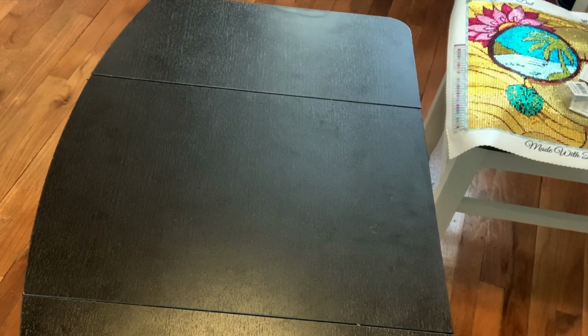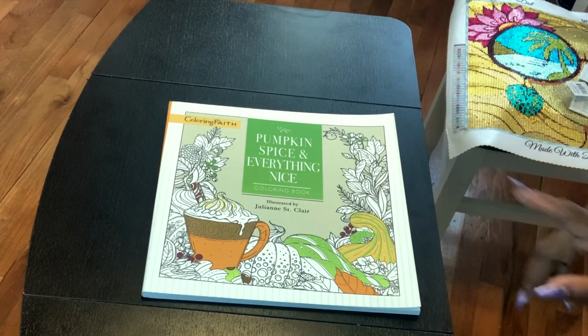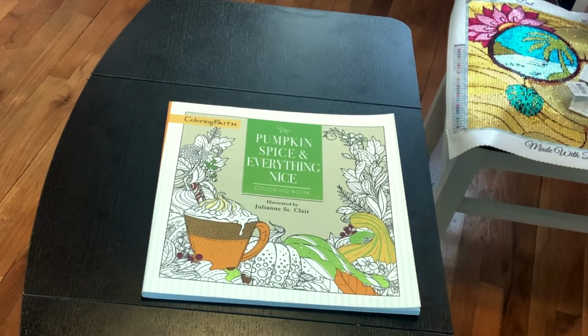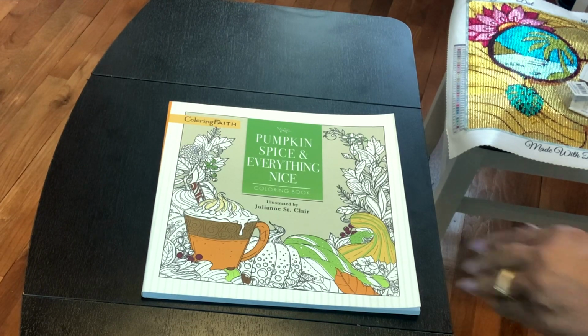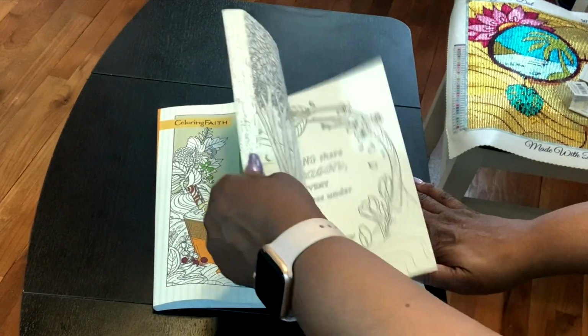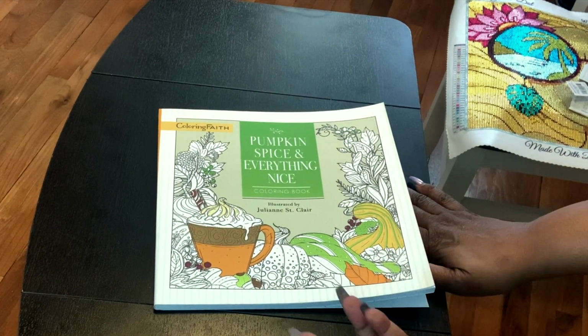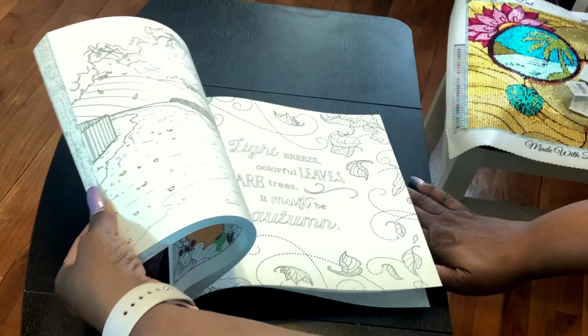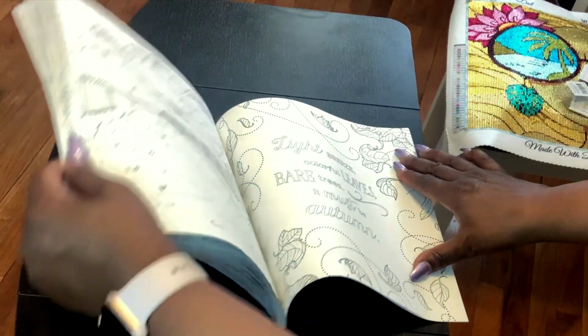I couldn't find anything. So I had seen this book on Amazon, believe it or not, like $2. I had no idea. But it's Pumpkin Spice and Everything Nice coloring book, illustrated by Julianne St. Clair. And it's a coloring faith book. I like it. So if you all are interested in this one, you may want to check out Amazon if it's still there for $2. But I got mine from Book Depot.